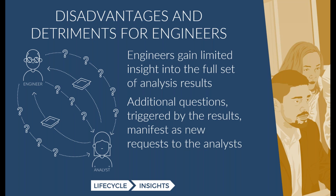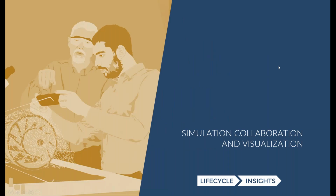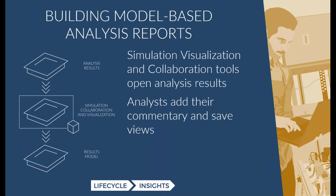And maybe they don't even have to run another analysis, but maybe they need to add more screenshots to the PowerPoint presentation. And again, not highly value added for a very valuable resource, right? So there's detriments on both sides, both for the analyst and for the engineer, and significant problems going back and forth. So let's talk a little bit about this new approach around sharing simulation results and collaborating on those results.